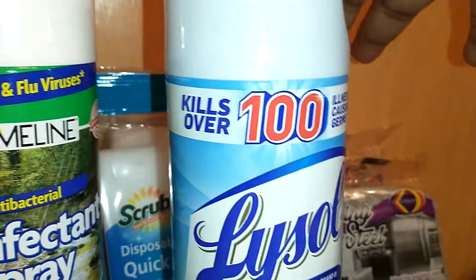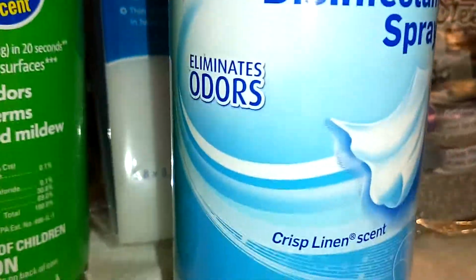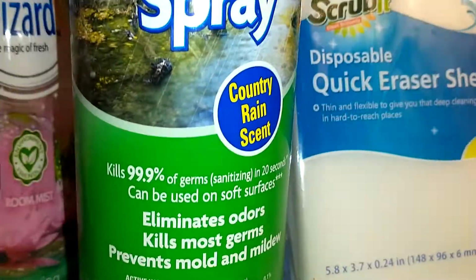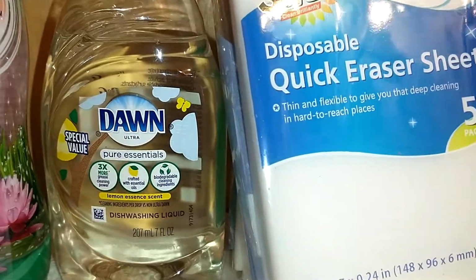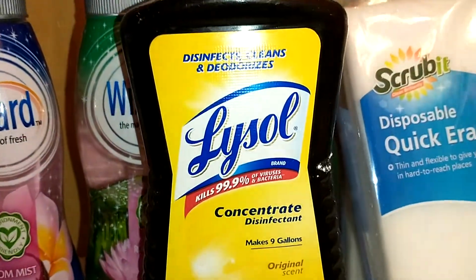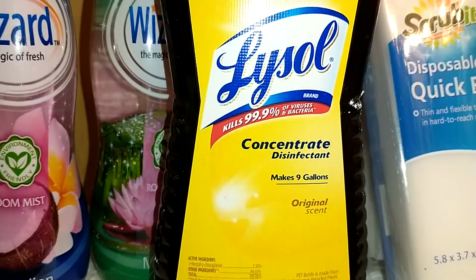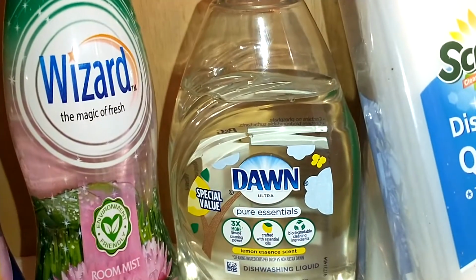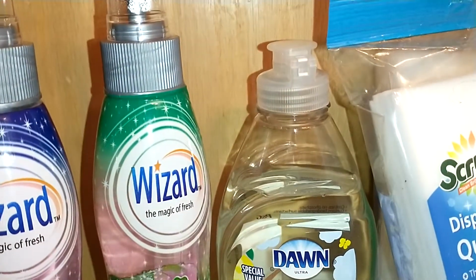I still have my Lysol, my coveted Lysol that kills 99.9% of viruses and bacteria. Yes, yes, yes. Okay, that is my go-to, baby. That stuff is harder to get these days. Okay, and I also keep, I'm just showing you this, the old original Lysol in original scent, 12 fluid ounces. This makes 9 gallons of disinfectant. This is concentrated. I also covered this. I could have bought them out, but I didn't. I just got enough.